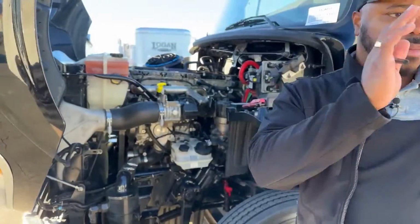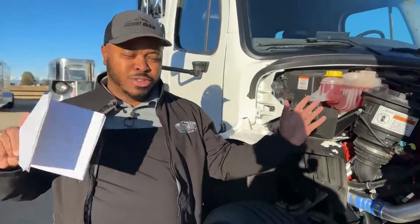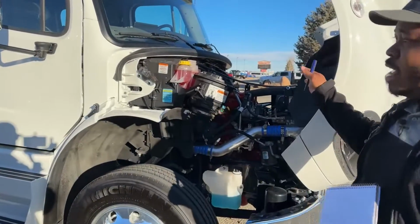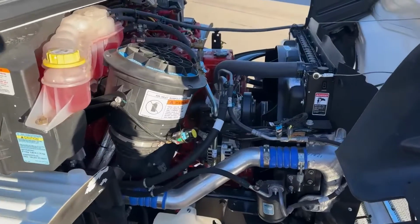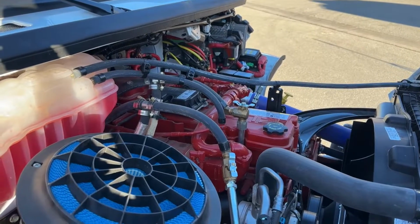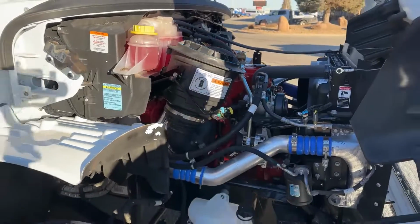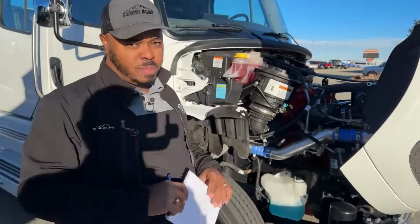Compared to the Cummins engine, we're just going to slightly turn over. We're not going to do too much of the back and forth. I don't want you guys getting dizzy, but when you look underneath the hood of a Cummins engine, the engine typically is red. Once that engine is red, you will either find the 8.3 or the 8.9 liter engine. This particular one is the 8.9 liter Cummins, and it does produce 360 horsepower.